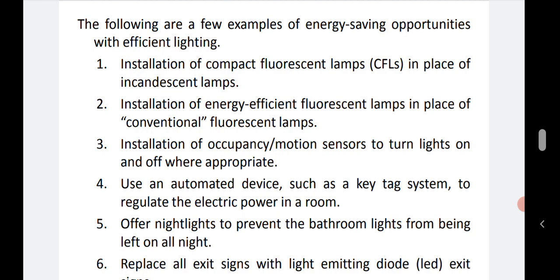Energy efficient means T5 or T8 type lamps, which have a smaller diameter. The fluorescent lamp is, in layman's words, what we call a tube light. The conventional tube light has a much larger diameter, and you can reduce that diameter to T5, that is 5 by 8 inch, and T8, that is 8 by 8 inch. By this also you can save energy consumption.